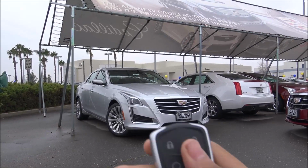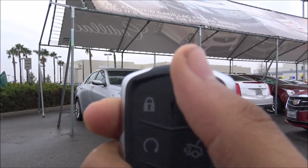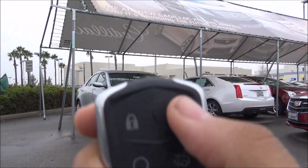Now here goes the key fob design for the CTS. It's your typical Cadillac smart key. We have your lock, unlock, your remote engine start, to release your trunk, and then your panic button too.